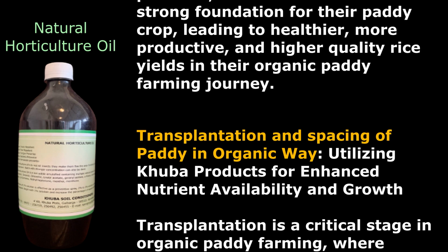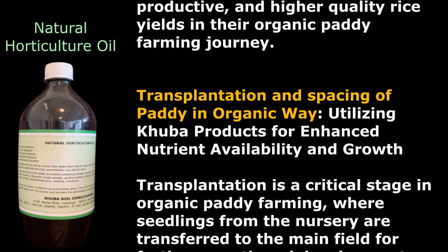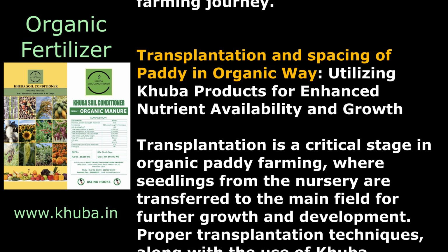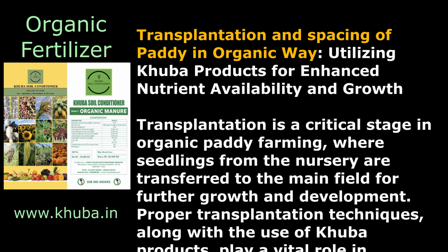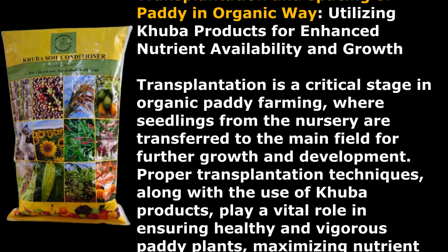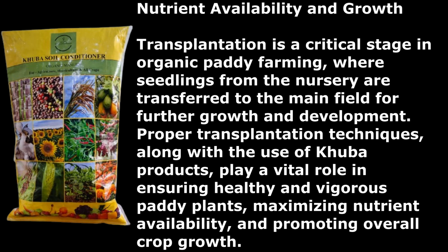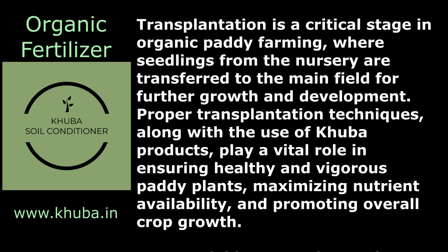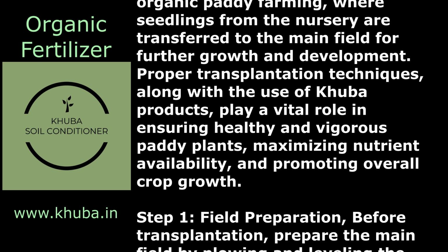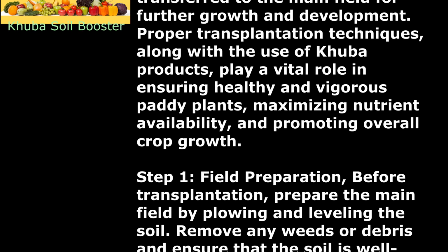Transplantation and spacing of paddy in organic way, utilizing Khuba products for enhanced nutrient availability and growth. Transplantation is a critical stage in organic paddy farming, where seedlings from the nursery are transferred to the main field for further growth and development. Proper transplantation techniques, along with the use of Khuba products, play a vital role in ensuring healthy and vigorous paddy plants, maximizing nutrient availability, and promoting overall crop growth.